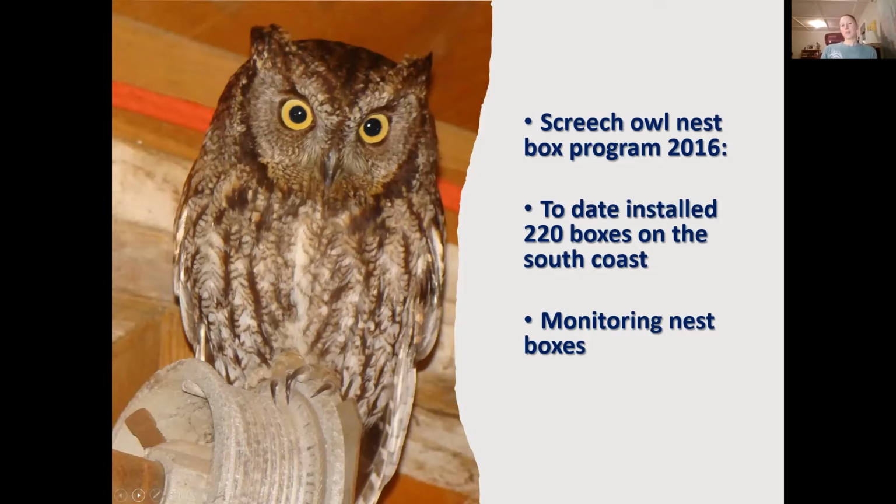The hope is to have them nesting in these boxes to help them have places to nest, but also to further help understand the challenges the owls are facing. Another thing that I haven't mentioned is the potential for an interaction between the barred owls and the screech owls, as they're both forested owls, and the barred owls have become quite abundant on the coast, and they weren't 50 or so years ago. So there's also potential there for the predation of the screech owl by larger owls, and that's something that needs to be investigated further.